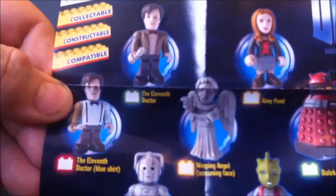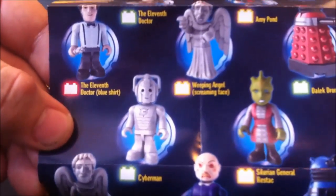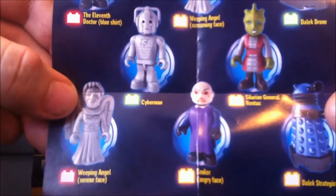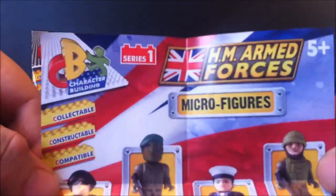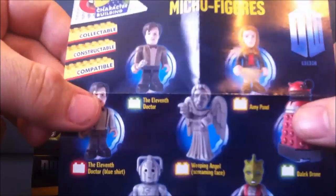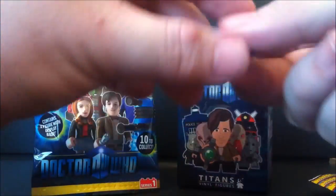We get the 11th Doctor with a blue shirt, we get a Weeping Angel, a Dalek, we get a Cyberman, we get a Silurian General Restak, we get a Weeping Angel, we get a Smiler, and Dalek Strategist. So, look on the back of this too. We get Her Majesty's Armed Forces, some other figures from character building that are around. But we're not here to talk about them, we're here to talk about Doctor Who. So, throwing that to the side, let's see who's in the bag. I got a Smiler. Okay, this should be relatively simple and quick to put together.